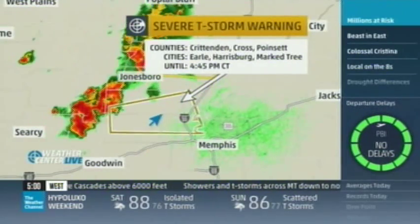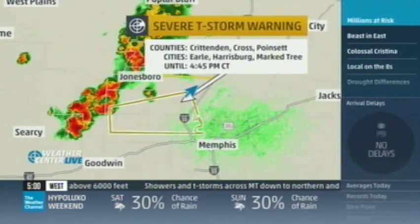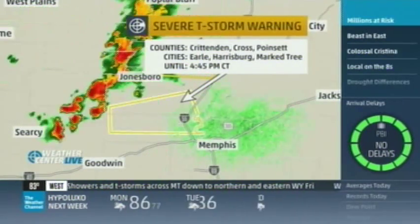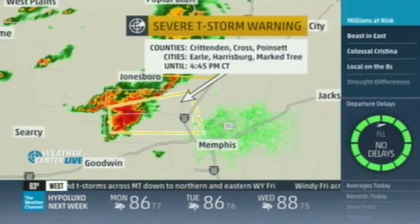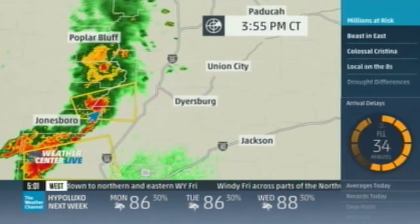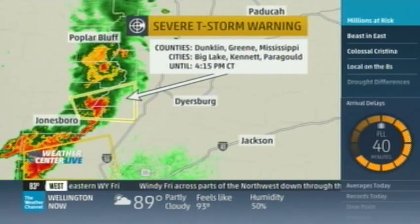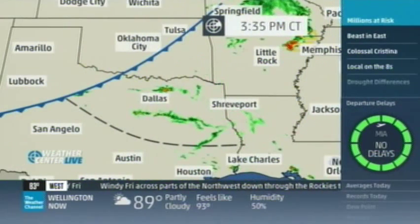Now, as you pointed out, we have a couple severe thunderstorms. That's the very northeast edge of last night's activity, the east edge of it. And there's been some trees down with some of this. About an hour until it gets toward the Memphis area, especially to the north, Crittenden and Cross, Poinsett counties, and then one little bowing segment to the north of that, Dunklin, Greene, and Mississippi counties. Paragould, you've had some trees down with that one.